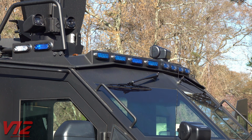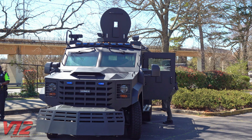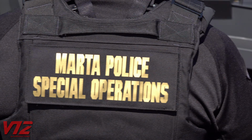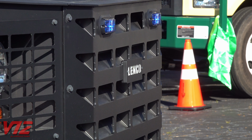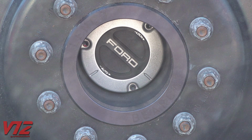And this specialized truck is used by a specialized organization within the MARTA Police Department. It's known as SORT. That stands for Special Operations Response Team. Think of it kind of like the MARTA Police Department's version of SWAT. Now, let's take a look at some of the features on this beast. It's called a BearCat, and it's made by Lenco. It's hard to tell, but it's based on a Ford Super Duty truck.